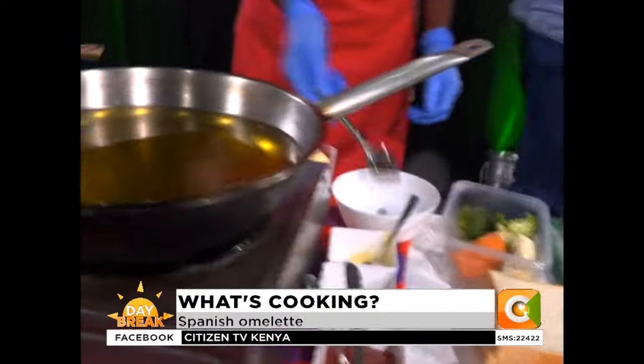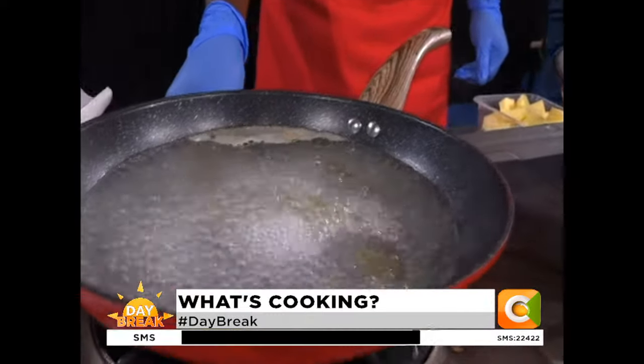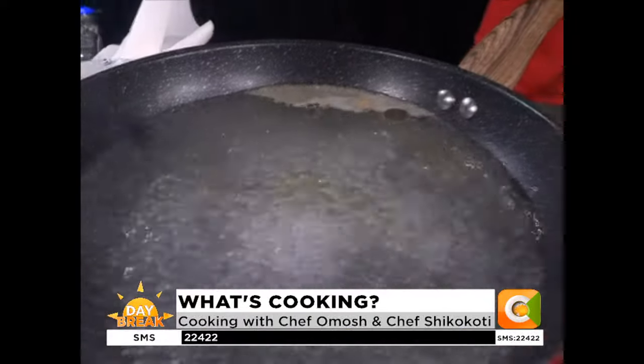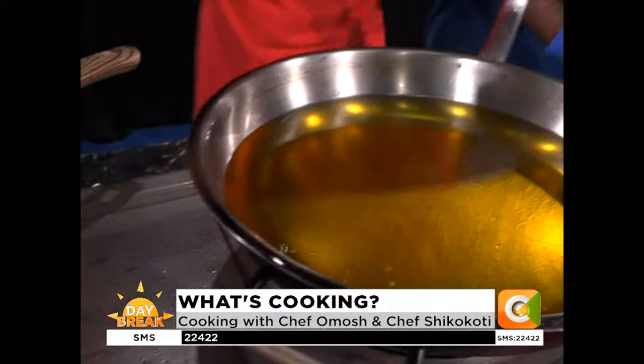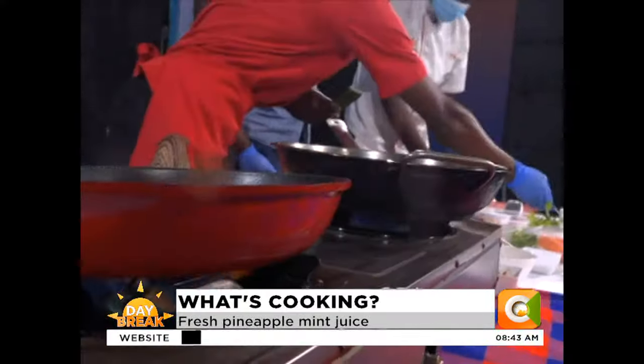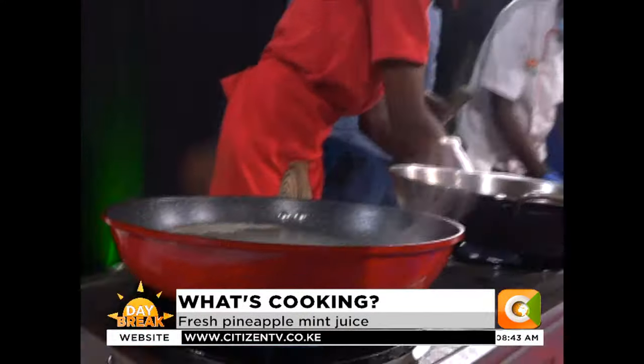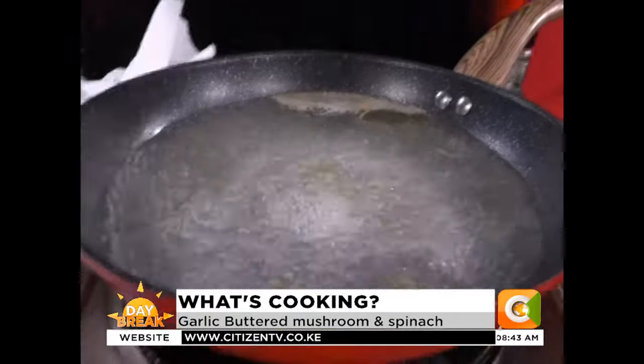So, when you're doing the vegetables, you need to retain the color. Yes. Naturally, people use bicarbonate, people use baking powder. With us, we're not using that. We're using salt and olive oil. And then we refresh in iced water, for you to retain the color.